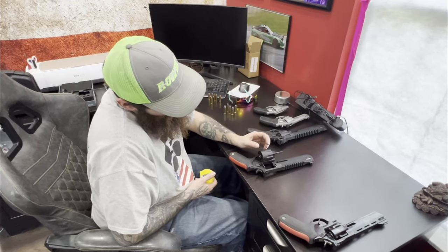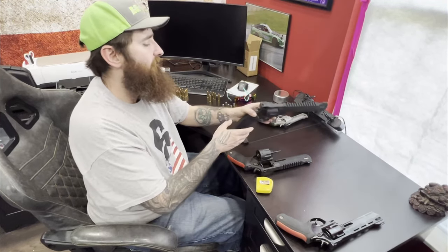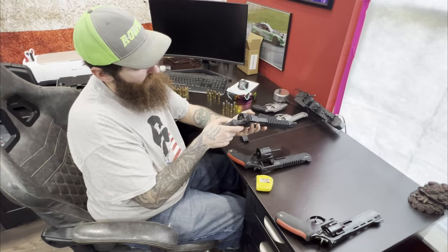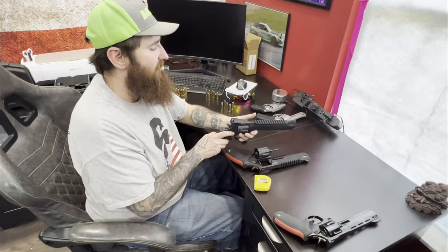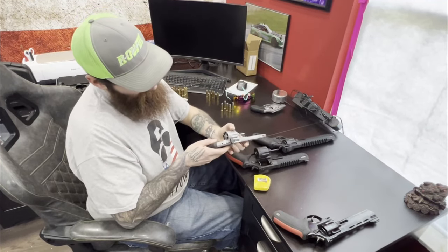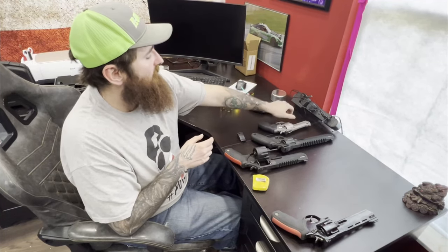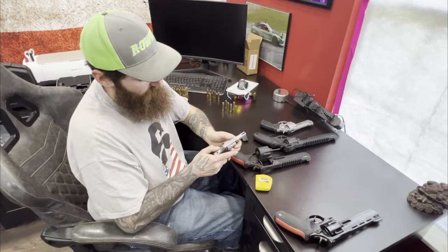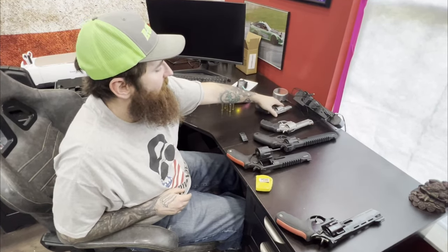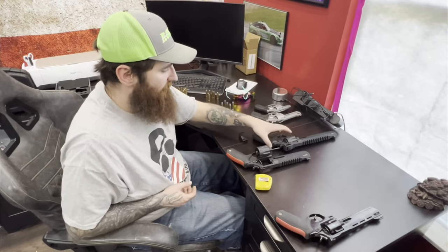Rounds-wise, this one holds 6 rounds. It's a 44 Mag. This one holds seven rounds in a 357 Raging Hunter. I think this one is the same. Yep, this one holds seven. And then the 38 Special holds six.